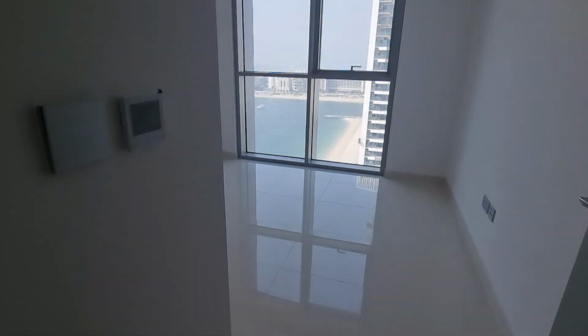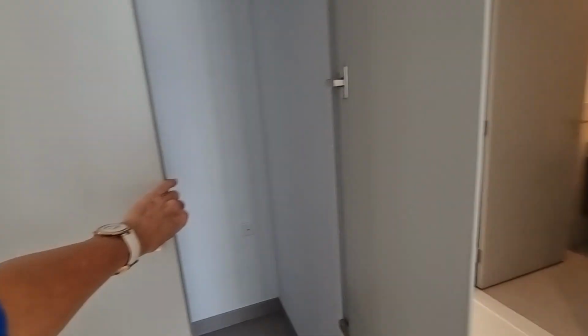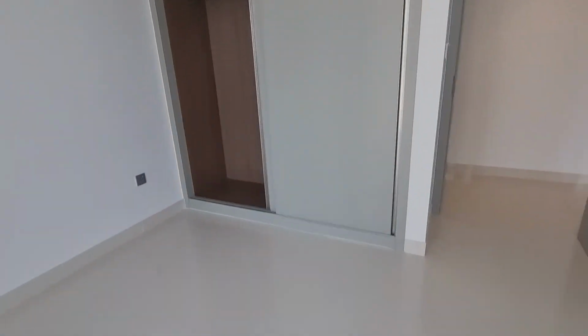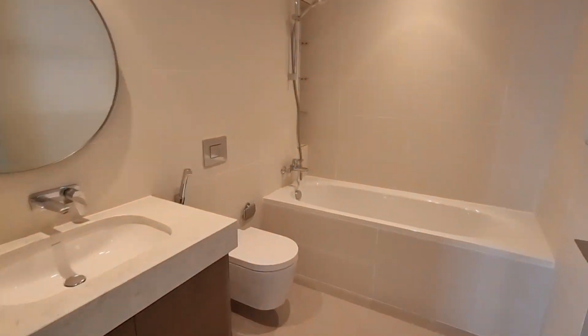So this is bedroom one, and it has its built-in wardrobes. Look at that view. Doesn't get much better than that. Straight down looking at the beach. There's a little cupboard here, which is very useful for your washing machine and dryer here, okay? And then this is bedroom two, and bedroom two has its wardrobe built in as well, okay? Bedrooms one and two share this bathroom here, okay?